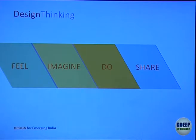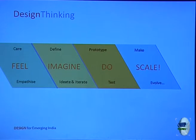So this is the traditional design process model. And all of us who've been in design school or been exposed to design thinking work with this paradigm of feel, imagine, do, share. And the first step of design is empathy or caring for an issue. If you don't care for your consumer, if you don't empathize with them, if you don't live their life and dreams, you will not be able to come up with something that will tap into their needs.